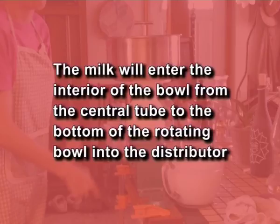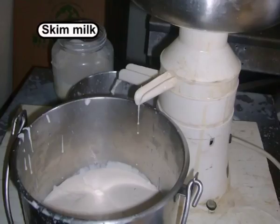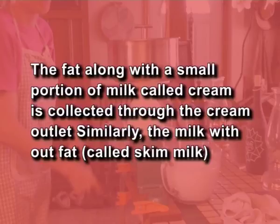The milk will enter the interior of the bowl from the central tube to the bottom of the rotating bowl into the distributor. Under the influence of the centrifugal force, the lighter fat globules travel inwards towards the axis of the centrifugal center of the rotation, and the heavy phase, that is skim milk, moves outwards towards the wall of the bowl. The fat along with a small portion of milk called cream is collected through the cream outlet.